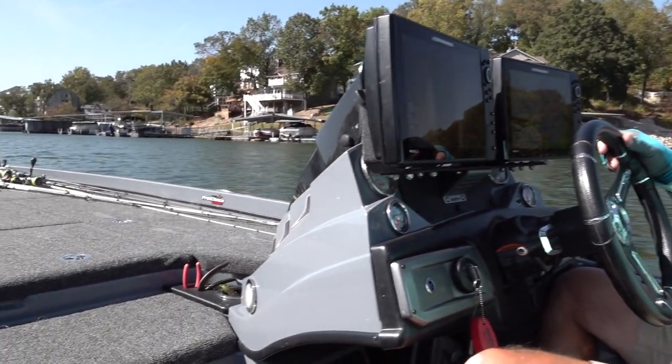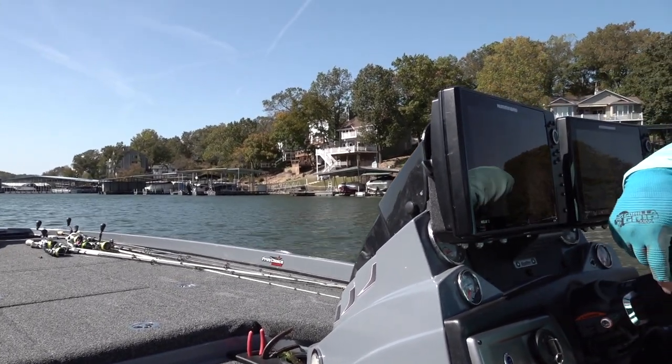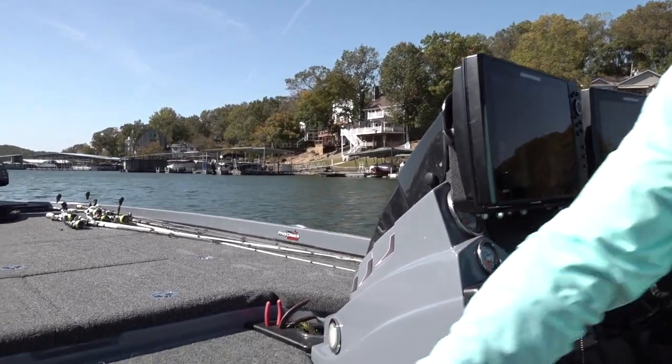Oh, dang. I can put that jig in a 6-inch hole about anywhere I go, and I couldn't hit that big cooler.